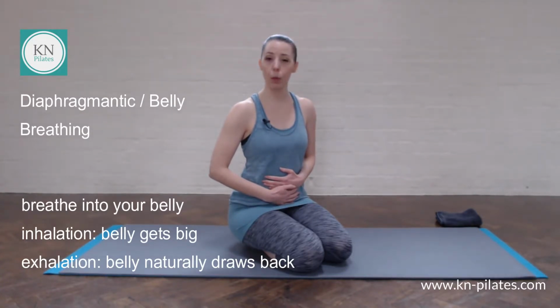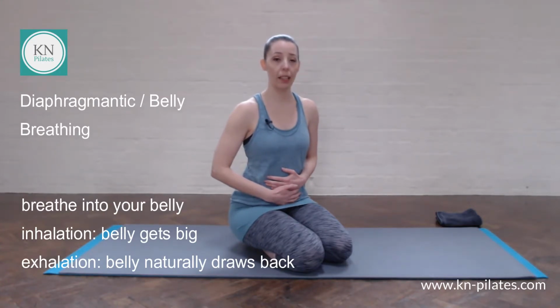So this can be very small, this can be very big. It really depends on how comfortable you are with this. You can do this just lying down on your back. You can do this in standing, it doesn't really matter.